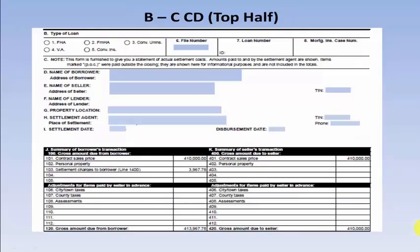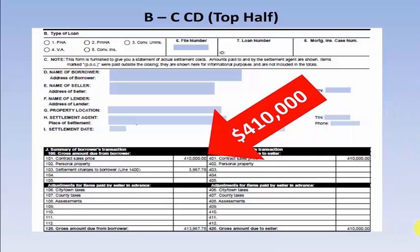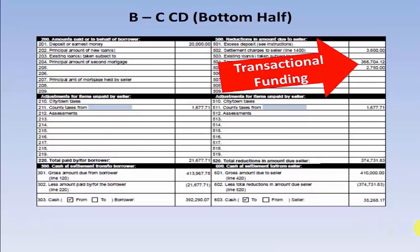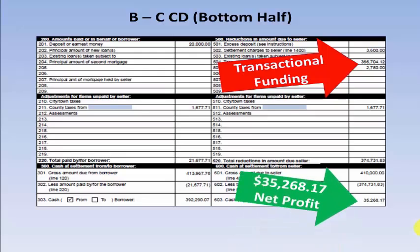So here we are. This is the second leg, top half of the B to C transaction. He sold it for $410,000. Normally you'd think to yourself, well, he bought it for $395,000, sold it for $410,000, made $15,000. But remember the repair credit. So this is the bottom half of the HUD. Here's the transactional funding. Student had no money whatsoever in the deal. Here's the net profit, $35,268.17. He had no earnest money deposit up, so that's a net profit on this deal.